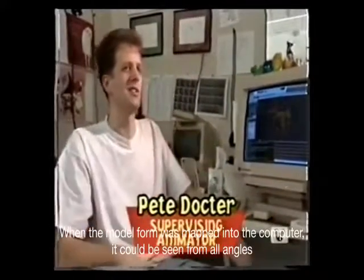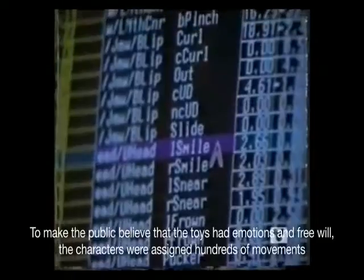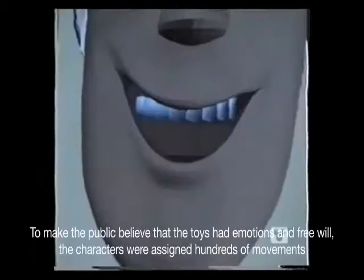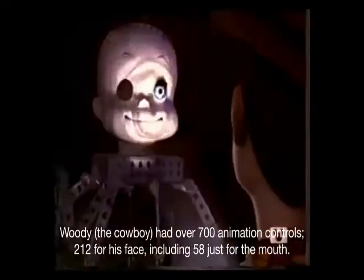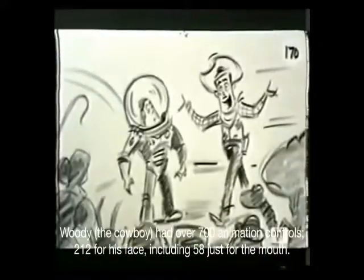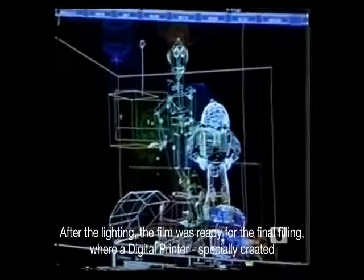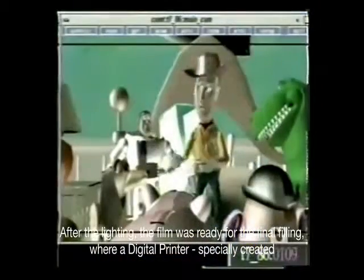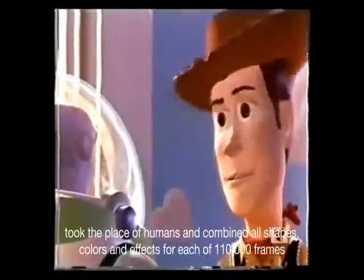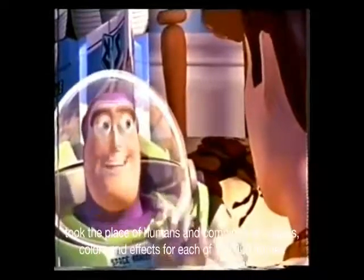When the model form was mapped into the computer, it could be seen from all angles. To make the public believe that the toys had emotions and free will, the characters were assigned hundreds of movements. Woody had over 700 animation controls, 212 for his face, including 58 just for the mouth. And after the lighting, the film was ready for final filming, where a digital printer, specially created, took the place of humans and combined all shapes, colors, and effects for each of 110,000 frames.